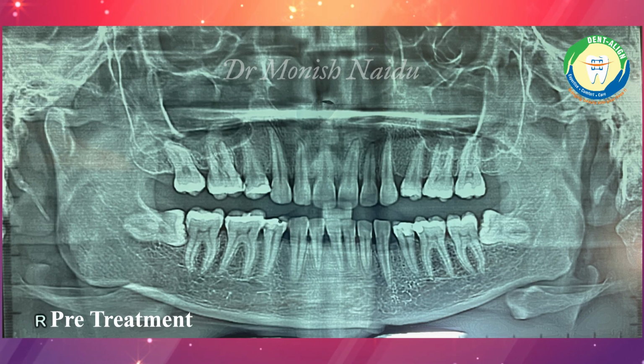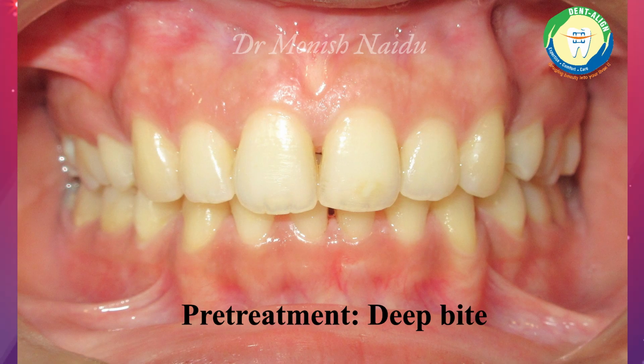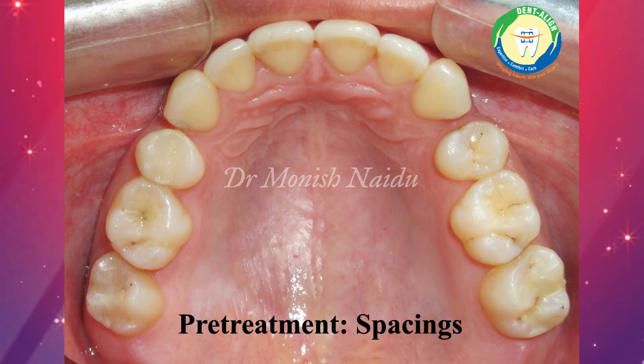So our primary objective in this case is that we need to intrude the upper incisors for correction of the deep bite, and we need to close the residual spaces. But the challenge is that the patient does not have a large amount of overjet and we need to close those spaces. So that is the challenge in this case which we have overcome, which I will be presenting in the video ahead.